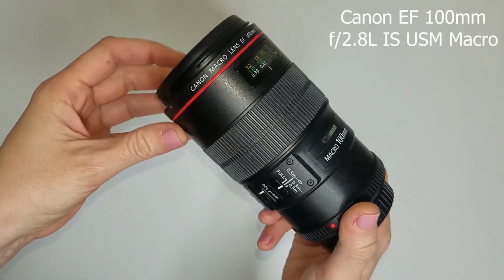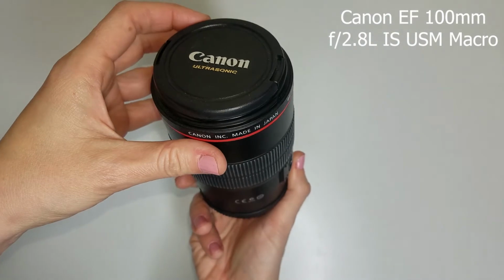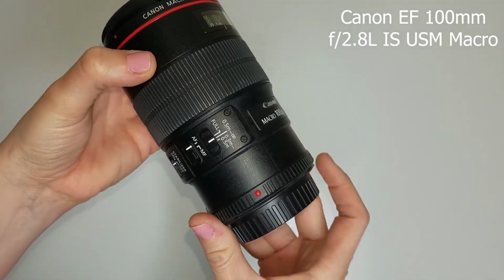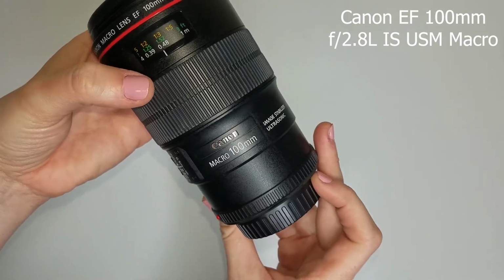So my next lens is the 100mm macro that I have. It goes down to 2.8. I absolutely love it. It really gets in tight into all of my details. So if I have ring shots, any kind of jewelry shot, sometimes if there's finer details on shoes or even on a wedding dress, I'll pull it out and I'll use that.